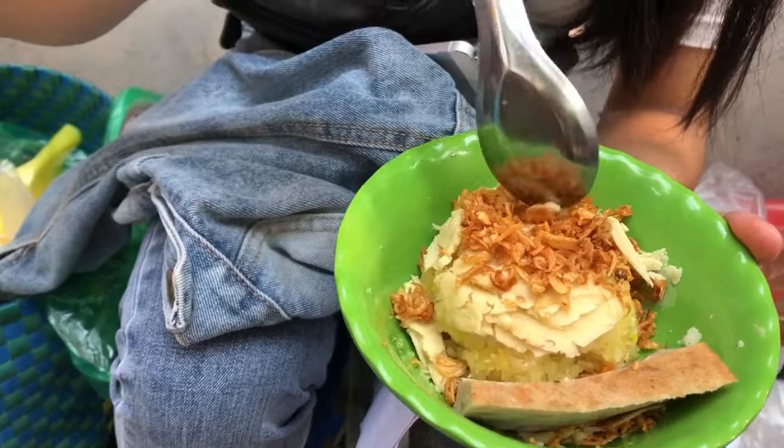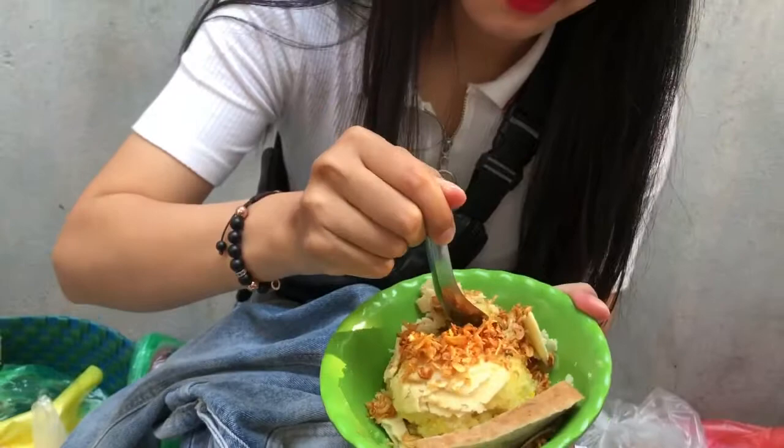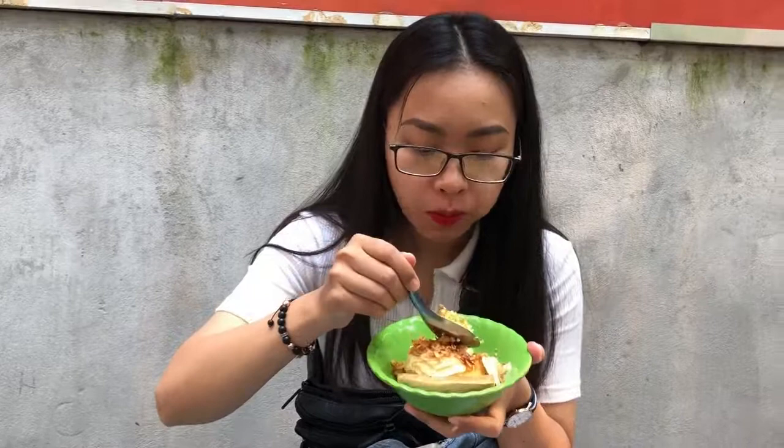Let's take a bite. Yes. It's so good. The taste is like a mixture of flavors. The fried onion is so crispy and smells so good. So good. Yummy.